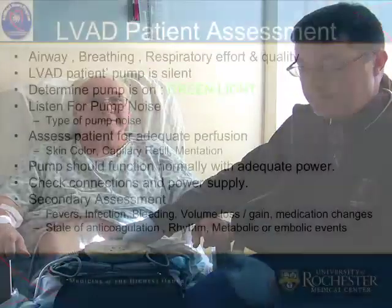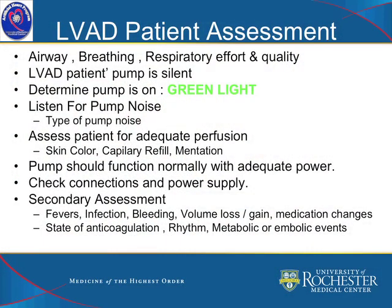Secondary assessment of these patients includes the absence or presence of fever, states of infection, and whether they have had bleeding, loss or gain from things like kidney function impairment or gastrointestinal bleeding. Have there been recent medication changes made by the physicians that may increase or decrease their blood pressure, the state of their anticoagulation, any rhythm changes, or any metabolic or embolic events, including hypoglycemia, pulmonary embolism, or stroke.